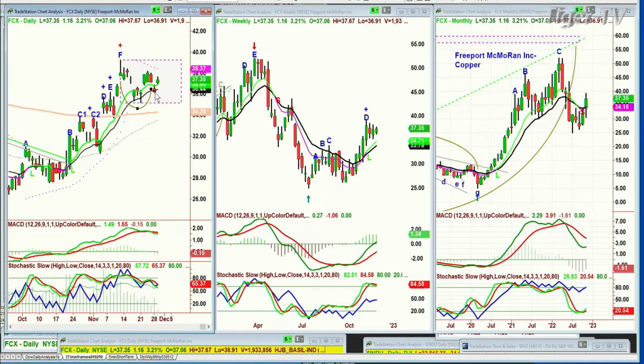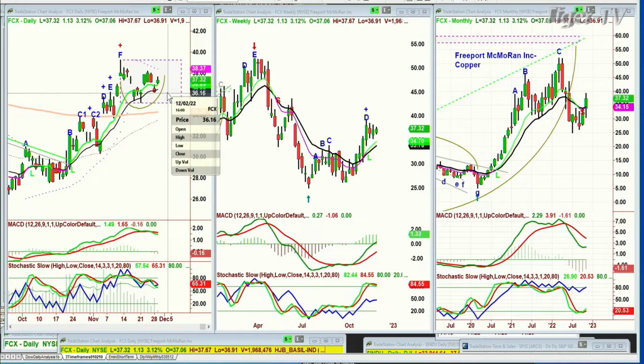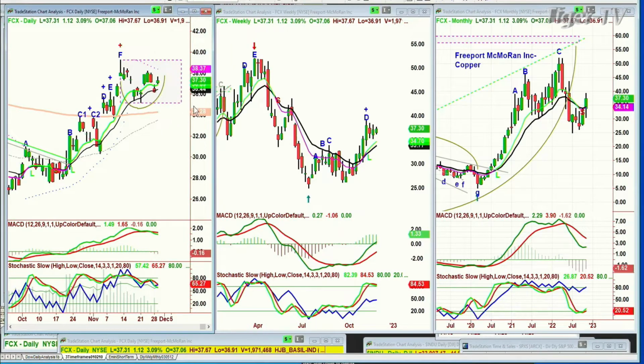In this case, the 9 is above the 14. That's good. MACD's weak, stochastic's weak, on balance is weak. It's only the 9 over the 14 that's really supporting it. But my guess is that it is going to slip. And if it goes under 36, it'll do all the retesting that we're looking at and going to 34.